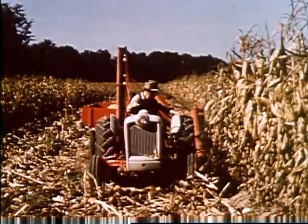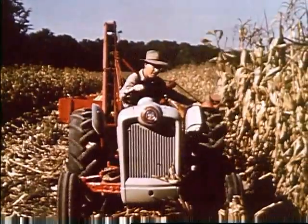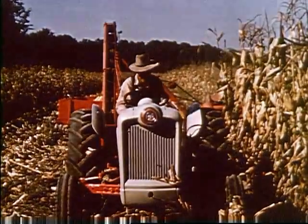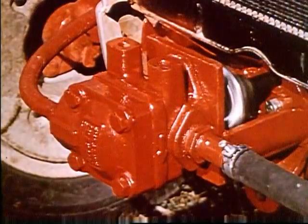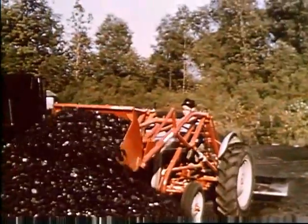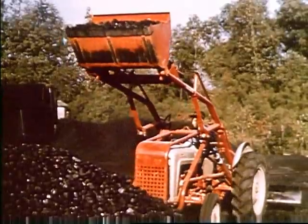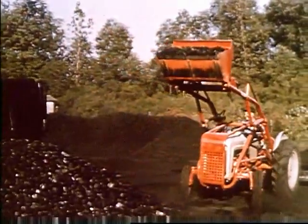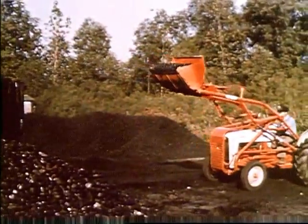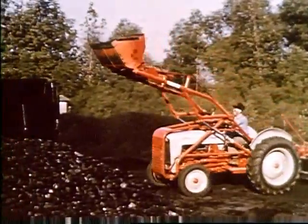By pushing in on the regular clutch pedal, both the tractor and the PTO-driven implement can be stopped quickly at any time. Hydraulic pumps, such as this one that operates the industrial loader, can easily be driven off the front end of the crankshaft of this new tractor. A splined adapter can now be attached in a matter of minutes. No removing the front axle, no disassembling the tractor in any way.